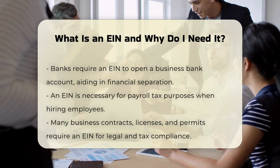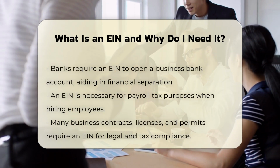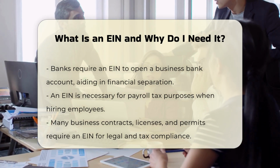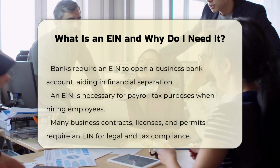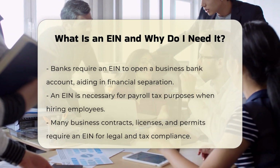An EIN is necessary for filing tax returns and paying taxes to both state and federal government bodies. Importance of an EIN: identity protection. Using an EIN instead of an SSN helps protect business owners' personal information, reducing the risk of identity theft by keeping personal and business finances separate.